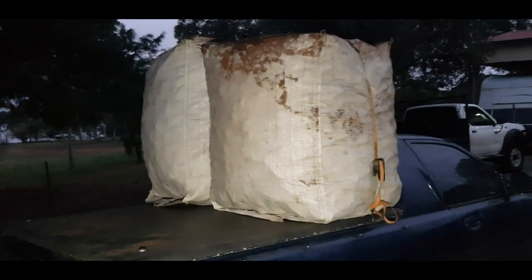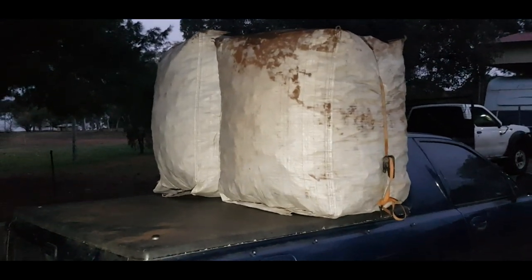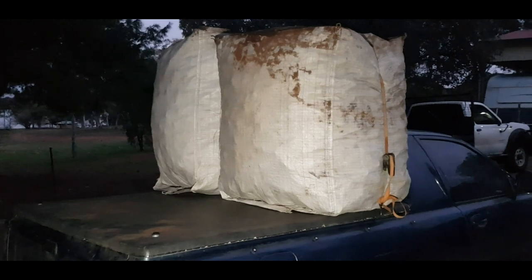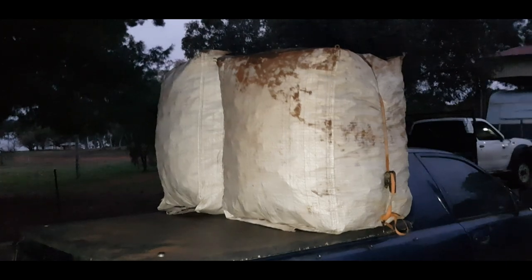So till then, we'll get to town, get this put through, we'll find out how much we all got in total. We're already in profit, which is good, so we'll see how much we get out of these cans.